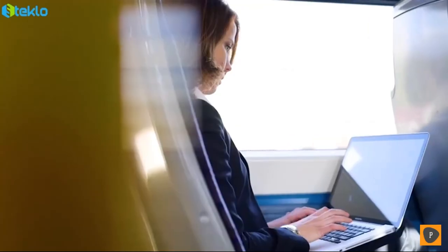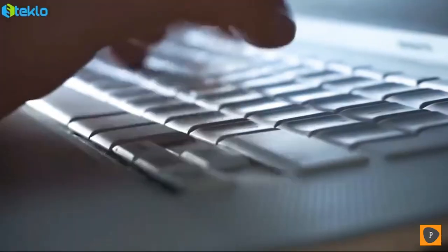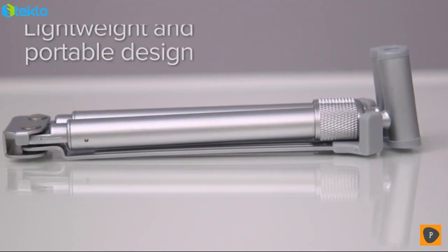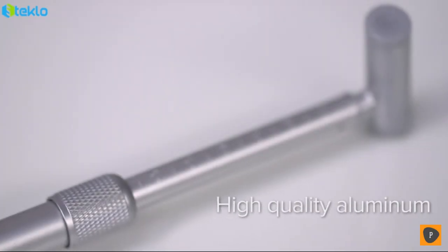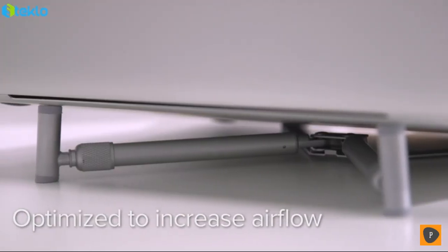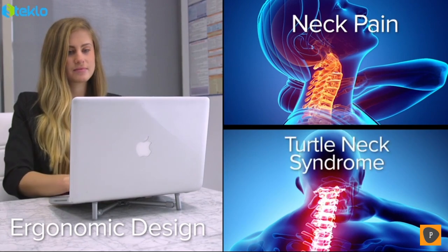Your laptop goes wherever you go. It's with you for every part of your day, and it deserves care and attention. Elevate your laptop with the Steklo X-Stand for MacBooks, the lightweight, portable design you'll take everywhere. The lightweight aluminum is the highest quality, ensuring it will last as long as your MacBook. Optimized to increase airflow for all laptops with an ergonomic design to prevent neck pain and turtleneck syndrome.